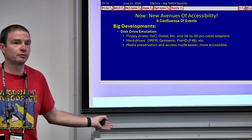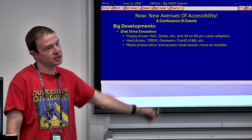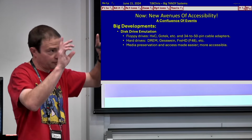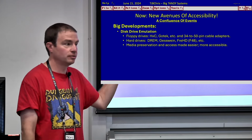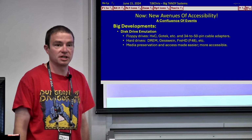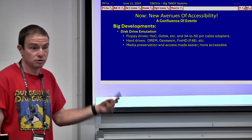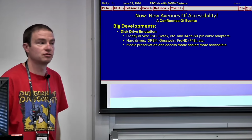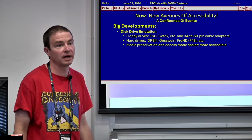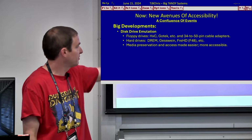Without access to the software, the computer is useless. There's the HxC, your Gotek, and there is a 34 to 50 pin adapter to adapt your standard Shugart style drives to the 50 pin 8-inch standard that was used on these Tandy systems. There's hard drive emulators. You can use DREM if you have the right interface board. There's a drive called the FRED, which is actually a drive solution that was created for the Model 1/3/4 line. F48 is the adaptation for the 8-inch systems now, and there's other MFM emulators as well.